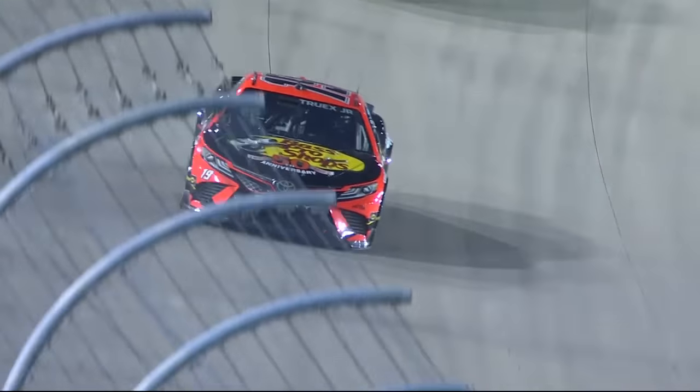Obviously, the dirty air sucks. Just try to get clean air on the nose at all costs. Try to use the top as much as possible to get momentum on the straights. Here's the feedback. You can't go back and redo it. We still got a lot of racing. Clean air on the nose. Use the top. Trying to coach him, give him some opportunity. It's going to be frustrating, though.